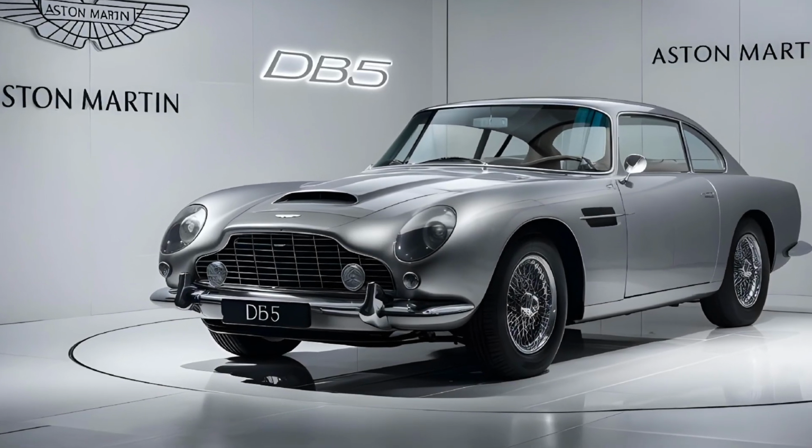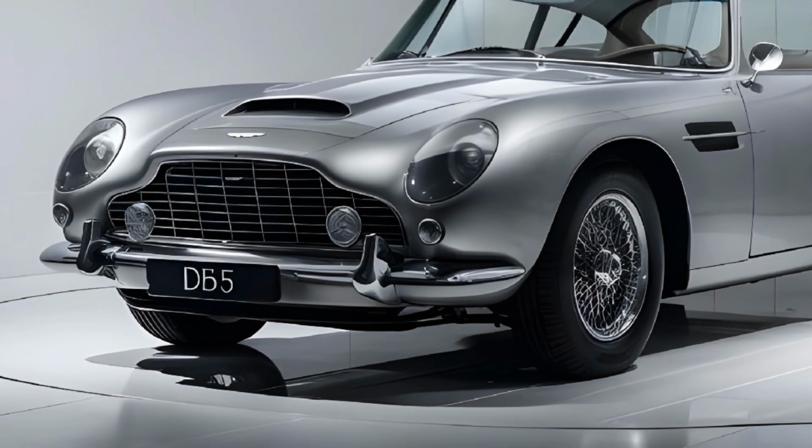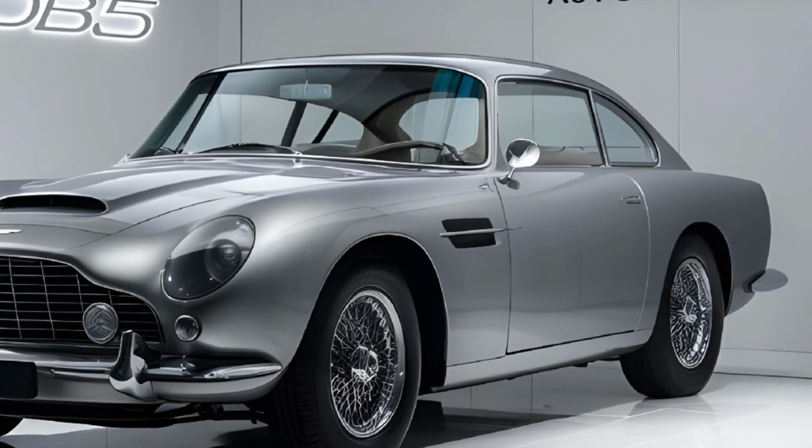Today, we're stepping back in time to explore a true icon, the Aston Martin DB5. This car isn't just famous for its sleek design and stunning performance, it's a piece of automotive history. So, let's dive into what makes the DB5 so special.